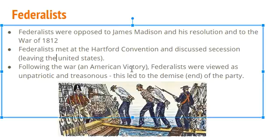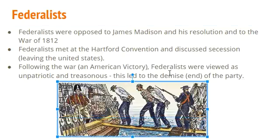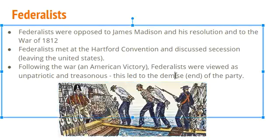But following the war, which America won, Federalists were viewed as unpatriotic and treasonous. So unpatriotic is where people think you don't like America, and treasonous is where you're against America. So after the war, people did not like Federalists, and they came to an end. So today there's no Federalist Party because people thought they didn't like America, which is unpatriotic, means you don't like America.